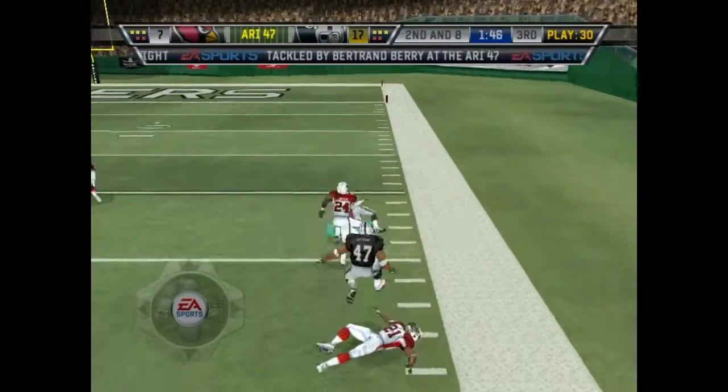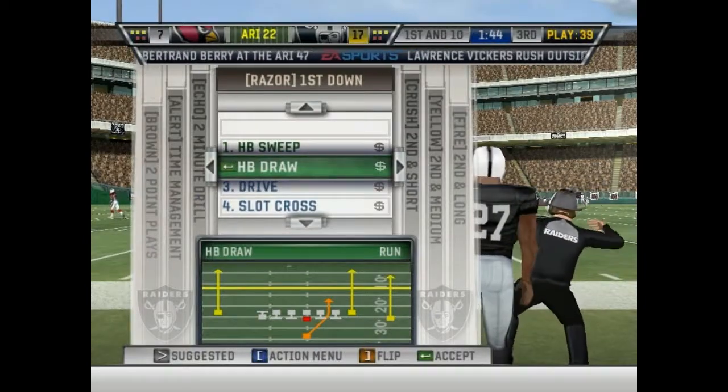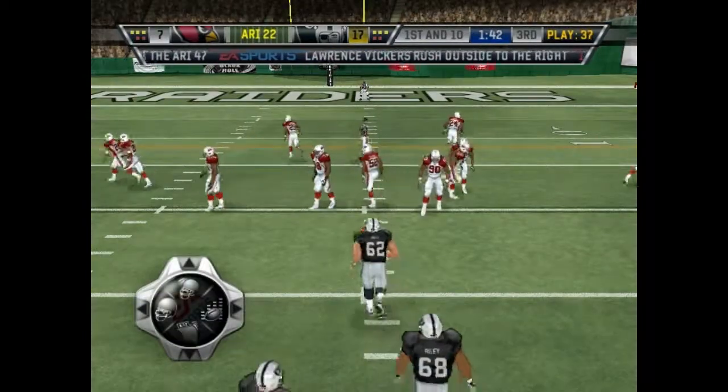There's the catch by Peerless Price. Caught for a first down. We're going to keep this one on the ground. Peerless Price.